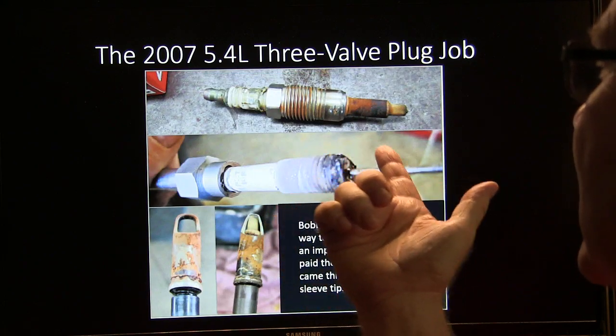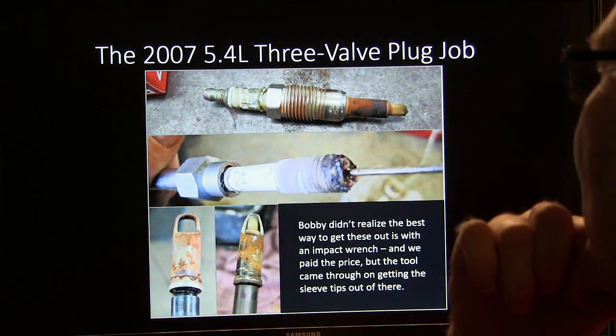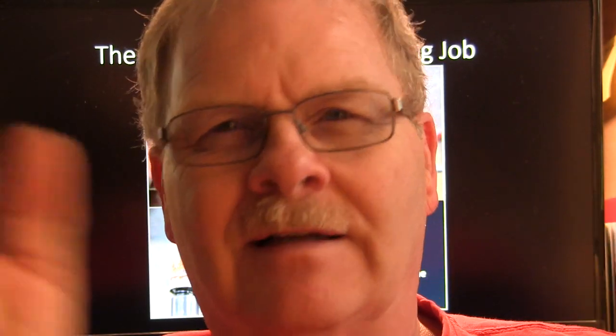Now the 2007 543 valve plug job. One of the things I found out pretty good while before I retired from teaching was, have you ever seen these little things? It's not an air ratchet, but it's made by Ingersoll Rand. It works like an impact wrench, but it's a 90-degree thing, and it's shaped vaguely similar to an air ratchet.